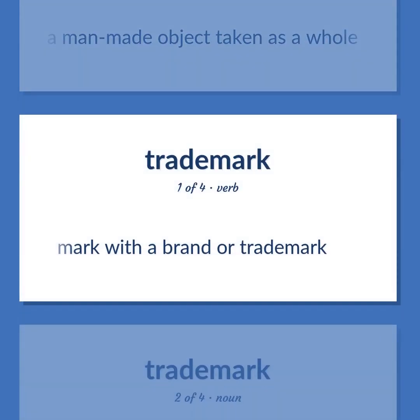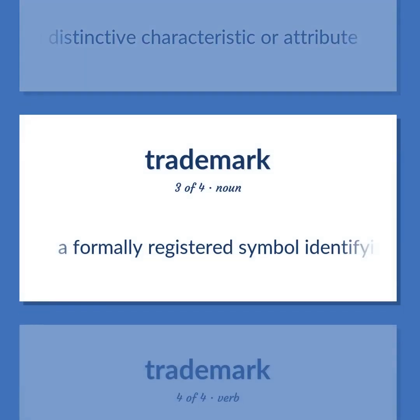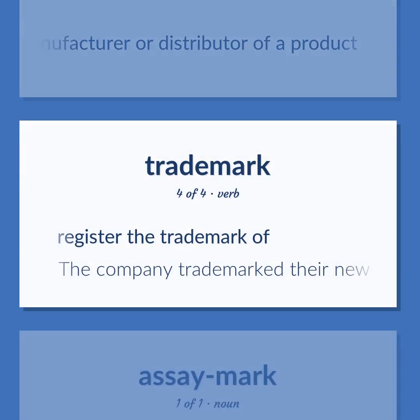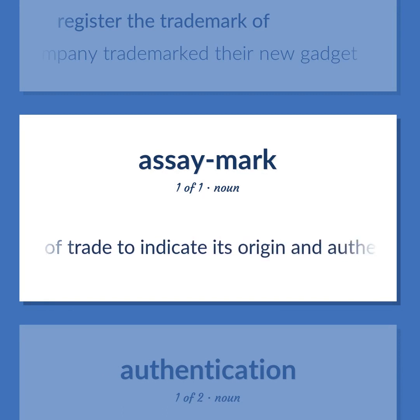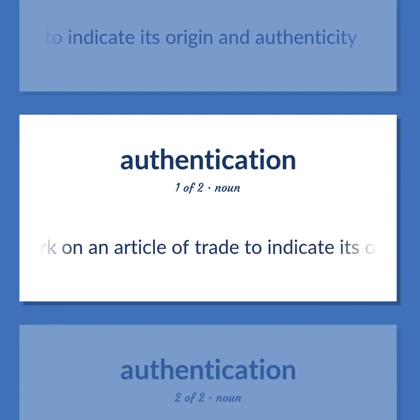Mark with a brand or trademark. A distinctive characteristic or attribute. A formally registered symbol identifying the manufacturer or distributor of a product. Register the trademark of. The company trademarked their new gadget. A mark on an article of trade to indicate its origin and authenticity.